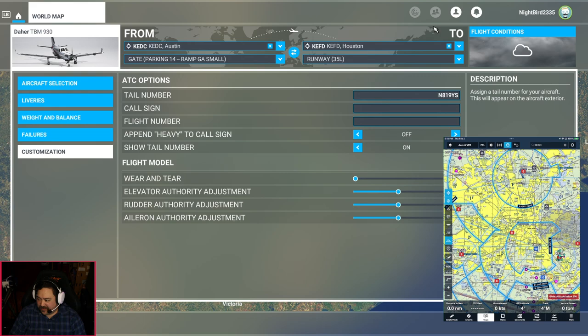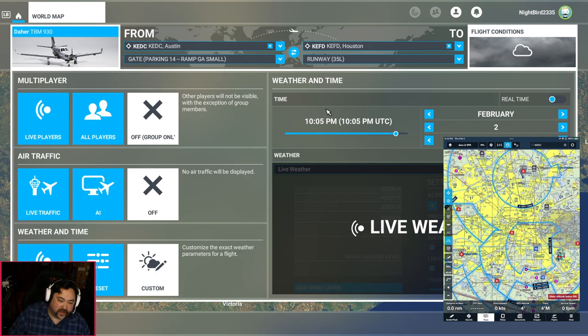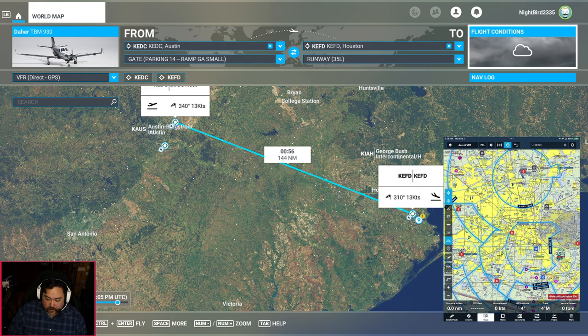Customization, we are flying 819 Yankee Sierra. So that's okay. Liveries, weight and balance, aircraft selection, all that is good. Flight conditions, we are all off, custom, and we are flying live weather. Other than that, we're doing the defaults. All right, let's go. Fly it.